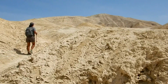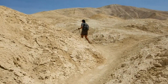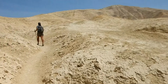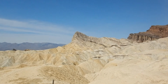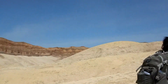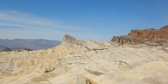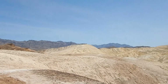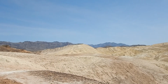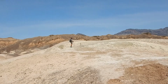I don't really understand why nothing grows here, but I'm sure there's a reason. No shade either. There's the backside of Manly Beacon and the Red Cathedral area. We're going up, up and away. There's back at Manly again. Here's up to Zabriskie Point, the view area over there. Suppose we could have been lazy and just gone there and then back to the car, but for some reason we never seem to do that. So we're almost there.